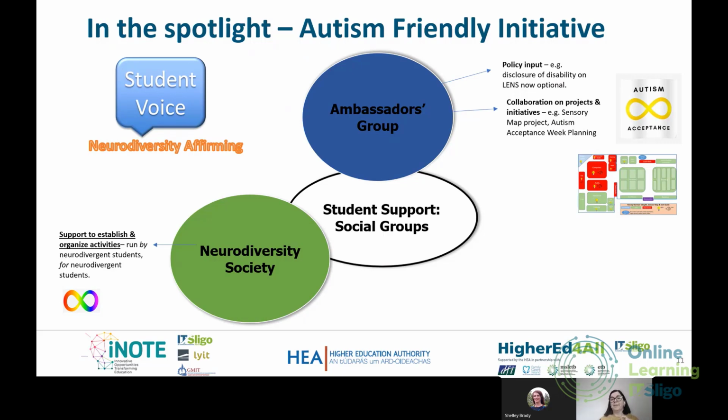And the other group is the ambassadors group, and Shelley touched on this earlier, that they have had input on policy. For example, the disclosure of disability on the LENS letter, they told us that's not something they wanted. They wanted the option to have it written on or not. So the LENS letter is the needs assessment. It lists the needs anyway, and the disability written at the top is now optional.